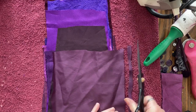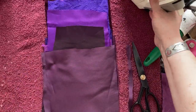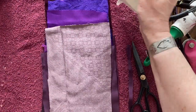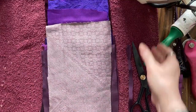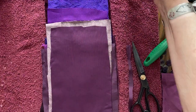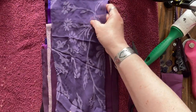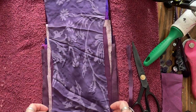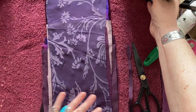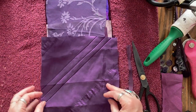Don't forget, you can always add your own fabrics. This could be either side. About out of that. I've had it forever. This is a lining fabric. This is a burnout velvet. Thank you, Tenna. This was a bedspread. You can cut those off or you can leave them and do something with them.